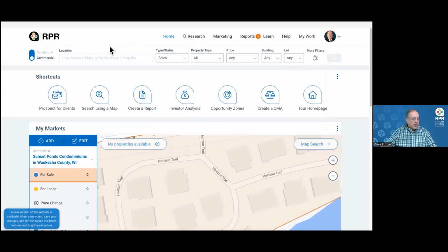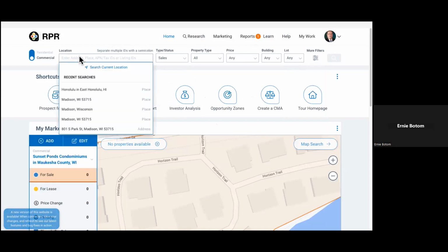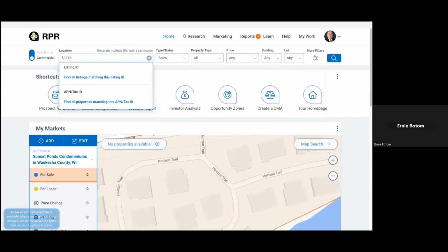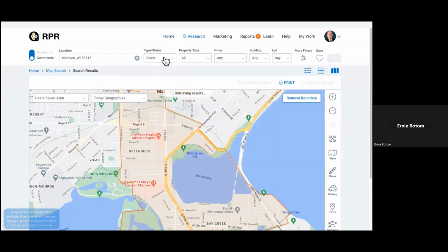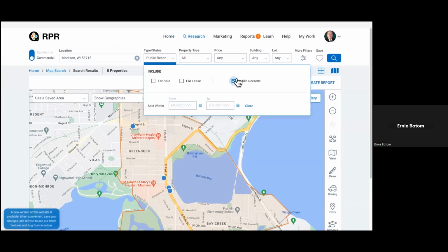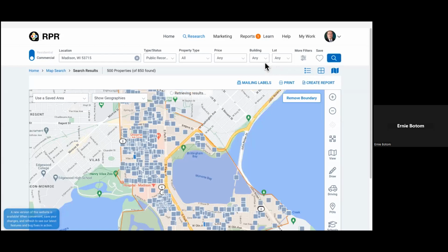All right, so let's go ahead. I'm just going to turn my camera off so you don't have to look at me. You could, I guess, just watch the screen. And we're going to go ahead and do just a quick search here. I'm just going to type in a zip code. And we're just going to search in this particular zip code. And we want to switch this to public records data. And we can see that there's all kinds of data that comes in here.